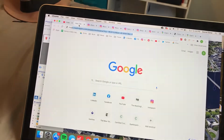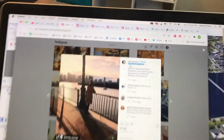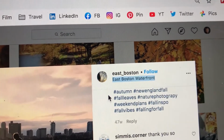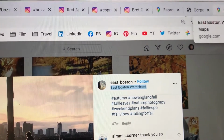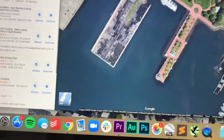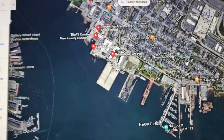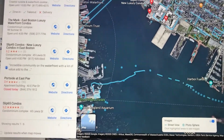Now part of that was this little tip right here, the East Boston and then East Boston waterfront. That might be the help, but this is what we find on the East Boston waterfront. And it's the nicest of all the balconies, so I think that is the logical place to check out.